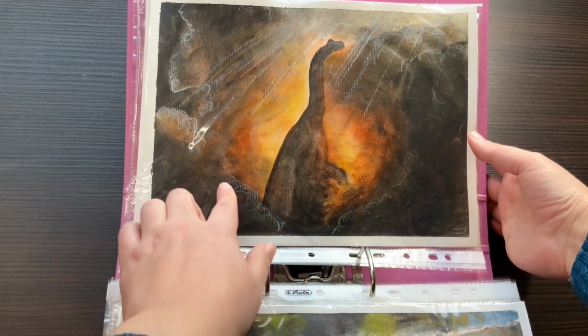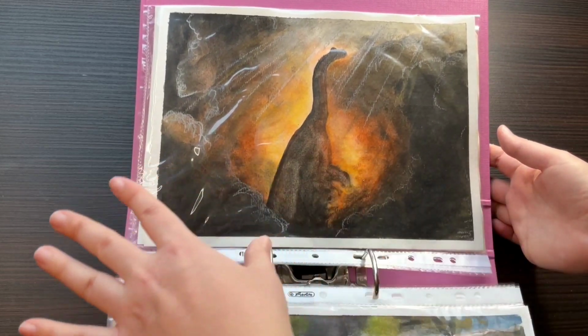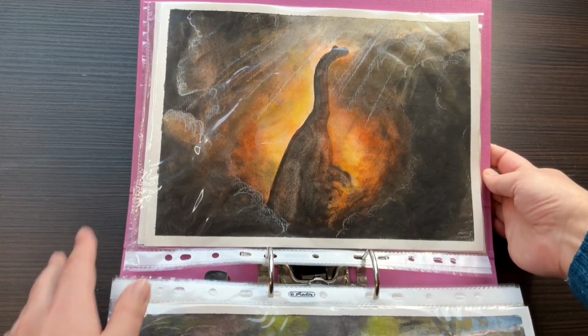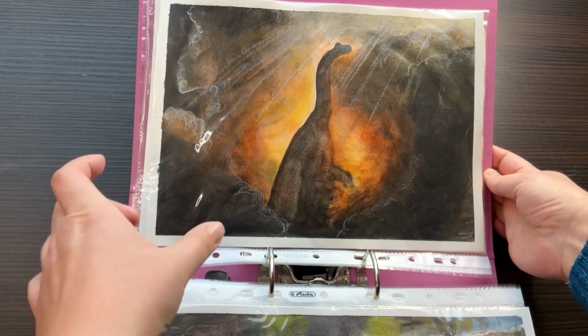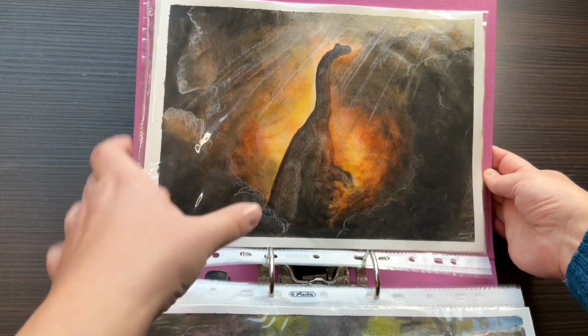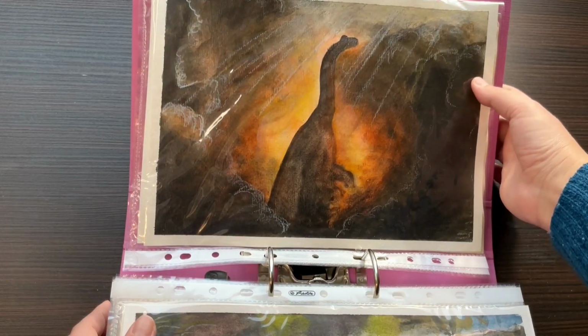And this is ink tents. This is Tangerine from the ink tents with graphitins. And at the time I didn't have the charcoal set. I didn't have any whites, pastels or charcoals, anything. So the white parts are actually neo color.